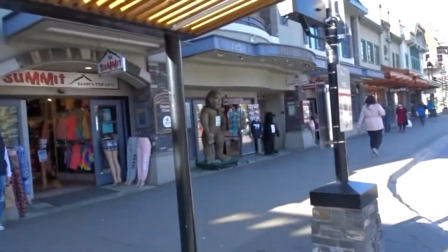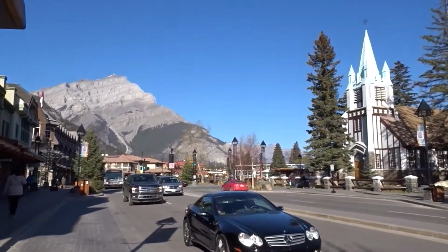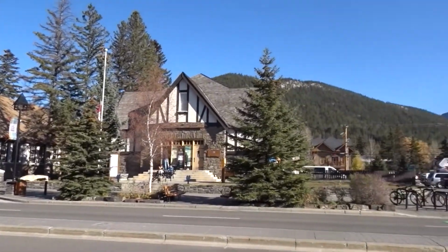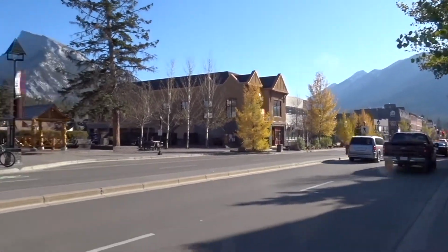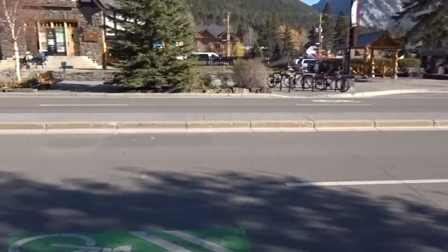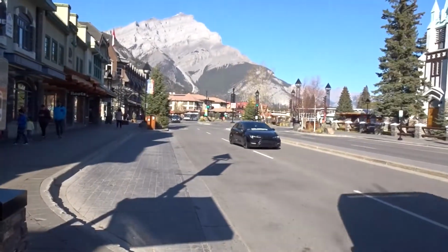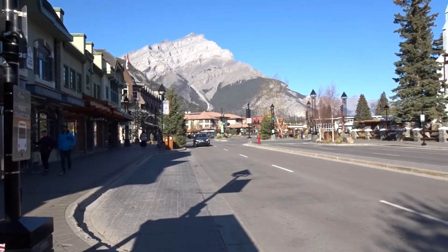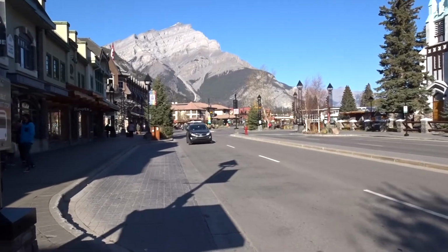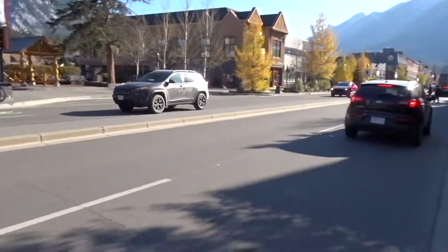I just thought I'd give everyone one last view of Banff. Or at least this is the town of Banff, not the actual Banff of like Lake Louise. But we are close to, I believe it's called Bow River. So after this car, we're gonna cross the street, which makes my mom very anxious every time I do that. And we're gonna cross the street.